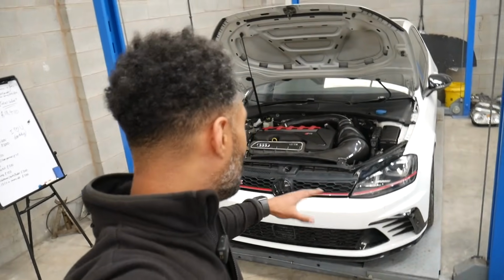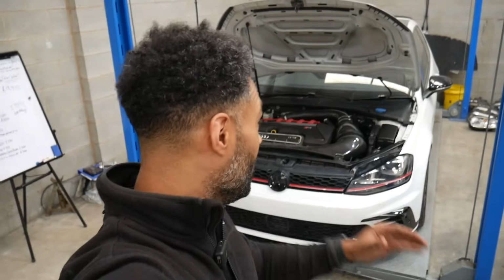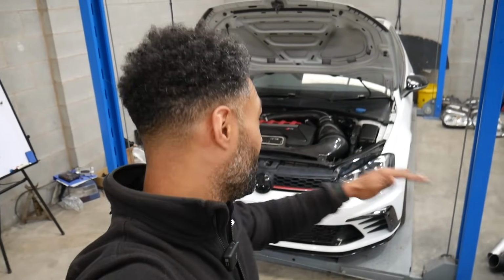I need to put a few more bolts in for the headlights because they weren't lining up for some reason. I think I've put the wrong ones in the wrong place, so I need to sort them out. But yeah, I think I'm just going to end the video there. It's gone on for quite a while now. The car is, I'd say, 75% complete. I need to source some seats.